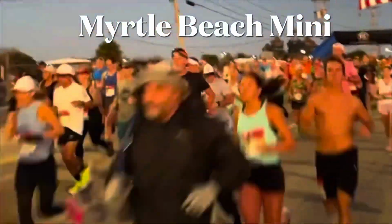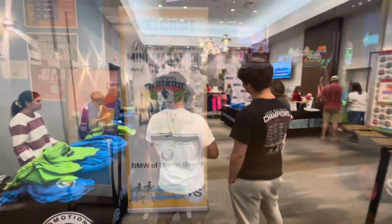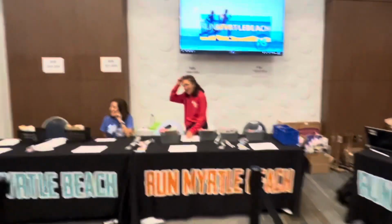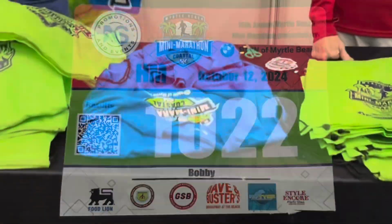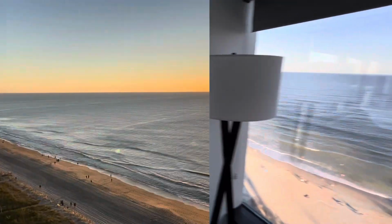The Myrtle Beach Mini Half Marathon is one of my favorite events of the year, so I was excited to head over to the expo to pick up my race pack and bib number. After picking my bib number, I went over to my room to check it out. It was amazing, incredible oceanfront views all around.